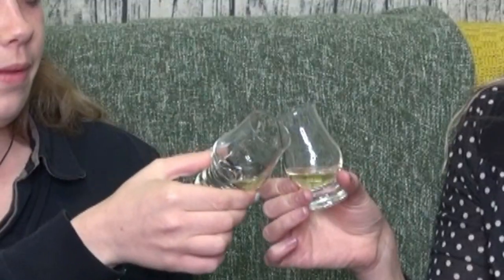Woody. Not sweet. No. But not savoury? It's quite light in the smell as well. I was expecting more. It is quite strong though. We might get more when we put water in. I think it's refill cask too. I think it's very much like the spirit of Springbank rather than the casky thing.